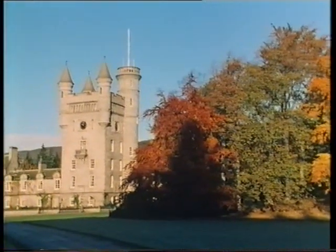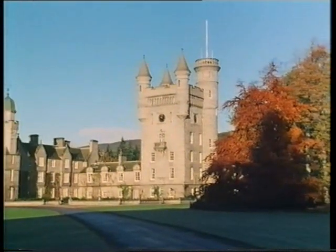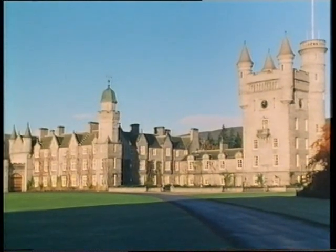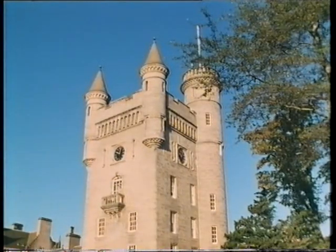It was given to Queen Victoria by her beloved husband, Prince Albert. It's built of Scottish granite, and the tower, which is 100 feet high, has a superb view of the surrounding hills.